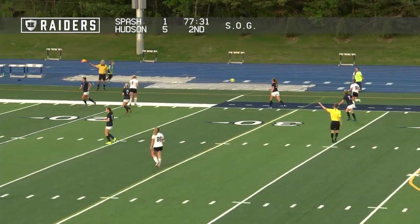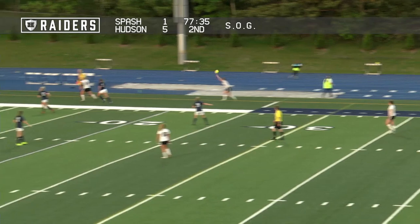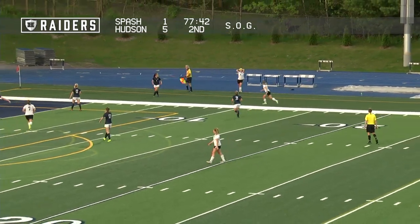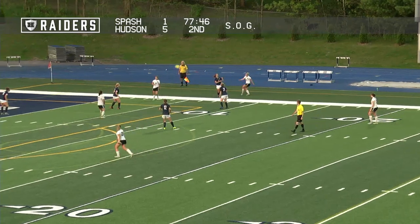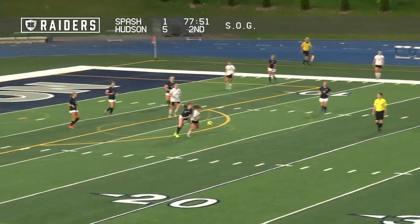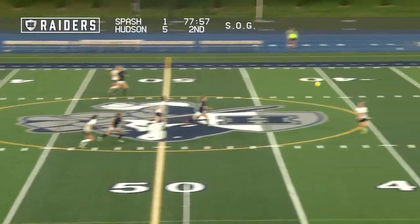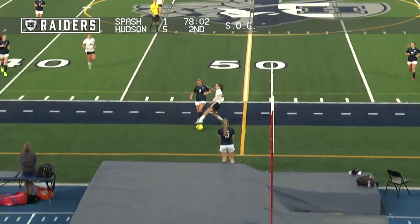Hudson trying to keep it out of harm's way, not trying to give up any sort of stupid goal. I don't know if that would be the right word for it, but more unnecessary. You don't really want to let your foot off the gas at this point when you're already up 5-1. You don't want to give up another one and give this team any sort of confidence, but Stevens Point really searching for anything. And it would be really good for them to put a goal on the scoreboard and try and build from anything, as Spencer fields that one after some good play from Cam Massini on the offensive end.